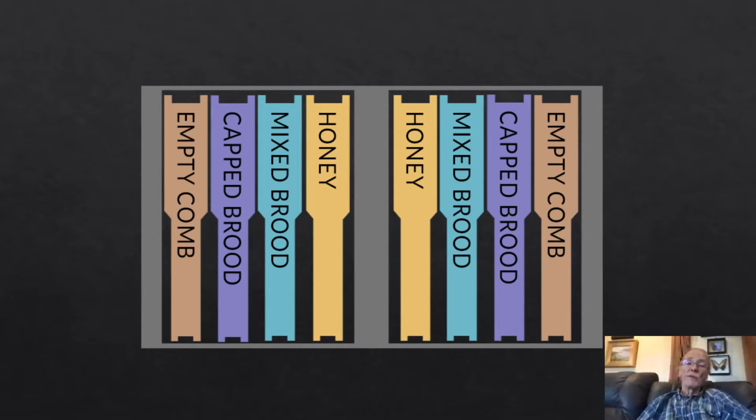And when we set them up, for an example, we set this thing up with 2 nukes, and we'll give it a queen later. And we set it up with a frame of honey, a frame of mixed brood, eggs, larvae, sealed brood, a frame of capped brood, and an empty comb, and enough bees to cover the brood and maybe the honey, or onto the honey.